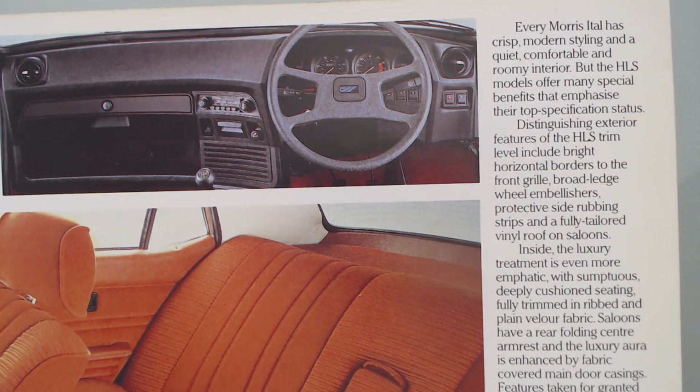It says, every Morris Ital has crisp, modern styling and a quiet, comfortable and roomy interior, but the HLS model offers many special benefits that emphasise their top specification status. Distinguished exterior features of the HLS trim level include bright horizontal borders to the front grille, broad ledge wheel embellishers, protective side rubbing strips, and a fully tailored vinyl roof on the saloons. And I think the vinyl roof really made them a lot better actually.